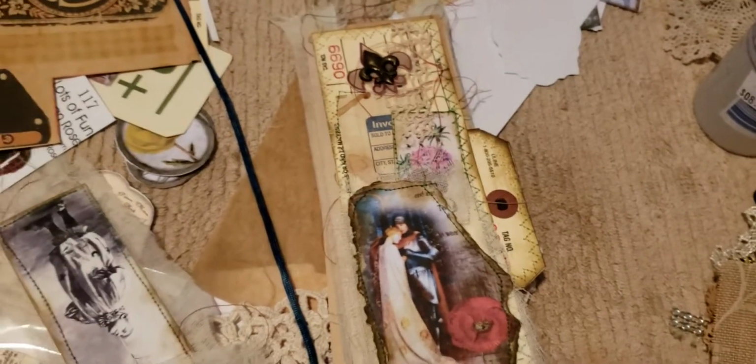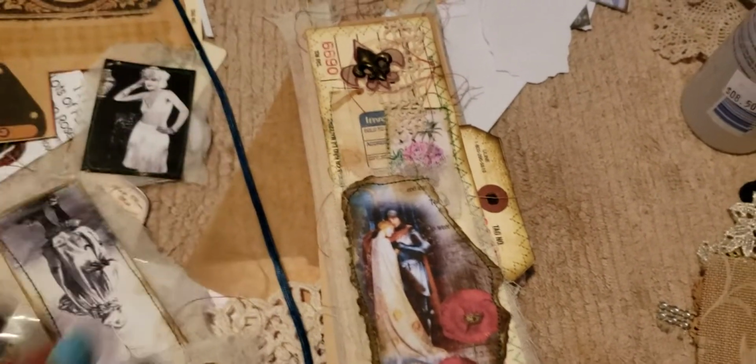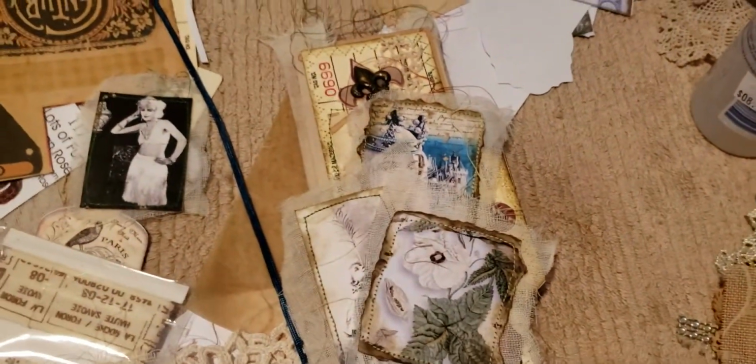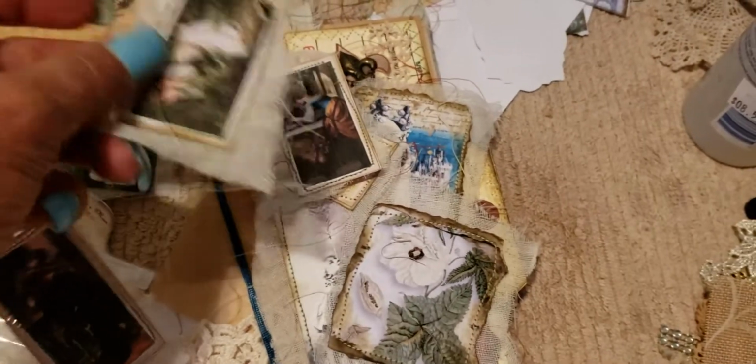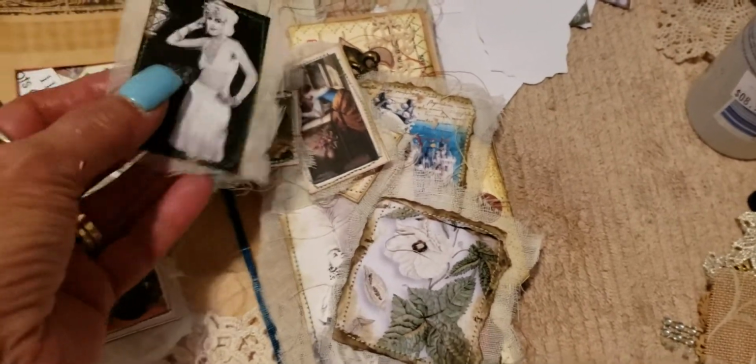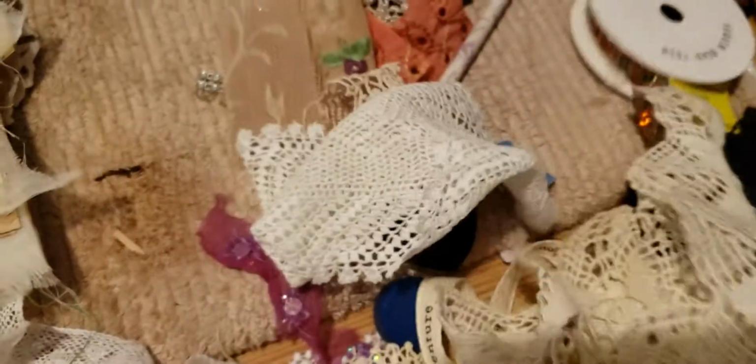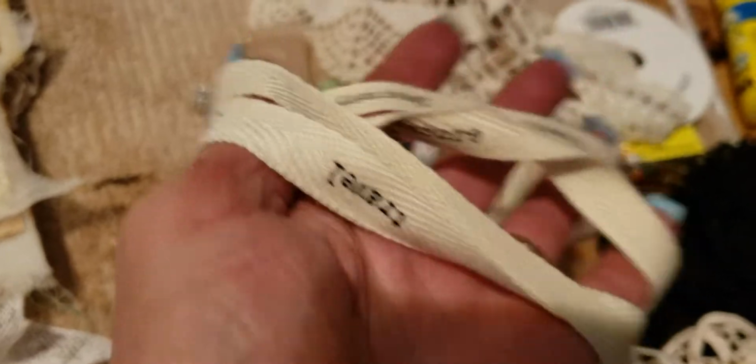Now, I also do a bit of DT work for Kelly. Gosh, I love that. So I'm doing, that's not Kelly's. That's not Kelly's. These are Kelly's little tea cards. These I had myself. Now amongst these will be bits of lace that I want to use in my projects today. And there's words there.